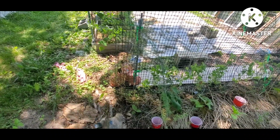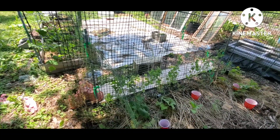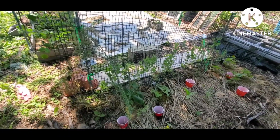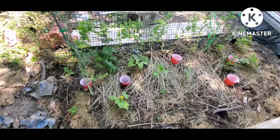I don't remember what I put in that pot. I think it was just flowers, but still I want the nitrogen in the pot, so I wasn't going to waste those precious nutrients.